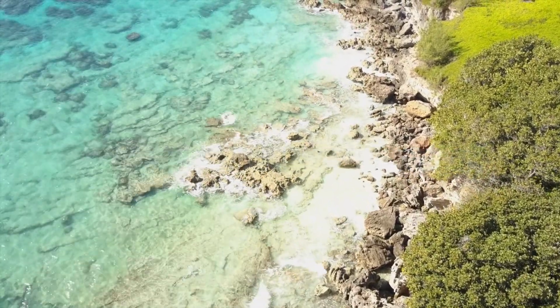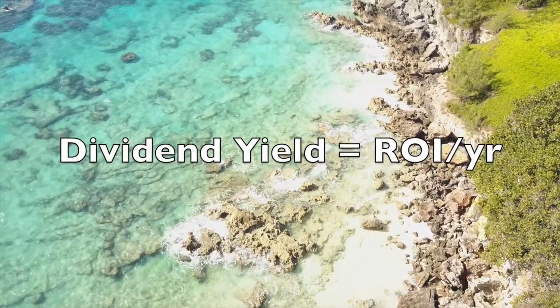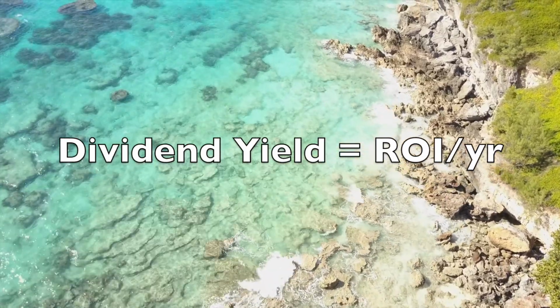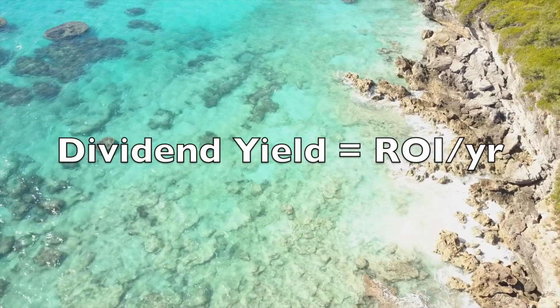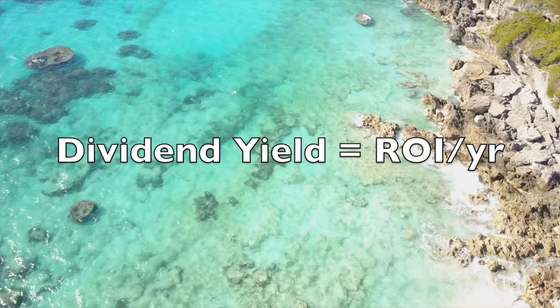Dividend yield represents the annual return that is expected to be paid out in dividends. So for example, a dividend yield of 3.2% represents an annual return on investment of 3.2%. Payments are usually broken into quarterly installments paid out every 3 months throughout the year. Some companies, however, usually pay out monthly dividends.